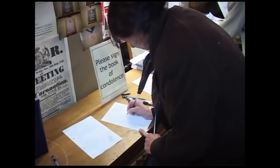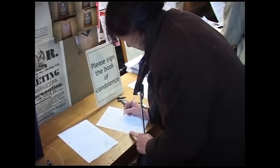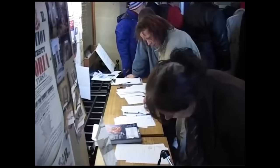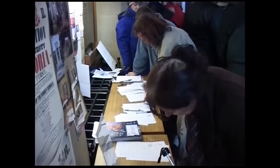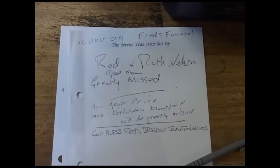How will you remember Fred? Well, he was always very jolly, jovial. He liked talking to everybody, gave everybody the information. Once you got to know him, he was a really nice guy. There's the book of condolence, which had many, many signatures on, all remembering Fred as a cheerful chap who was always prepared to speak to them. Sadly missed, Fred.